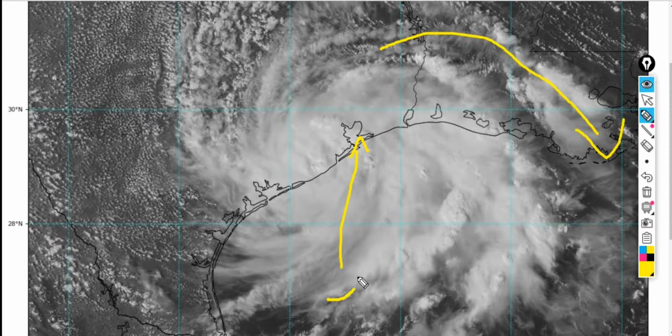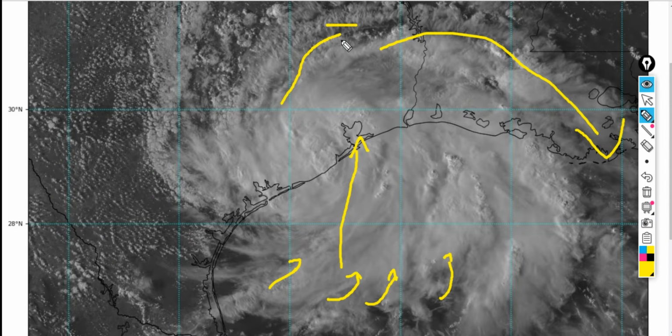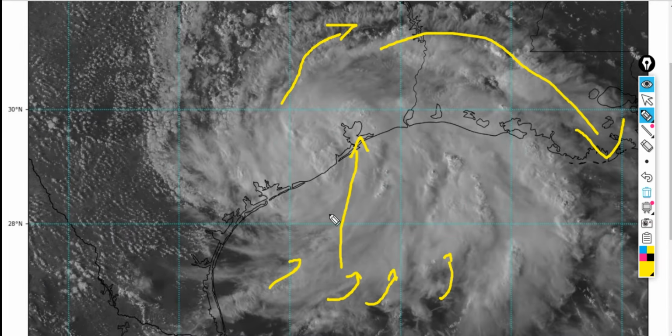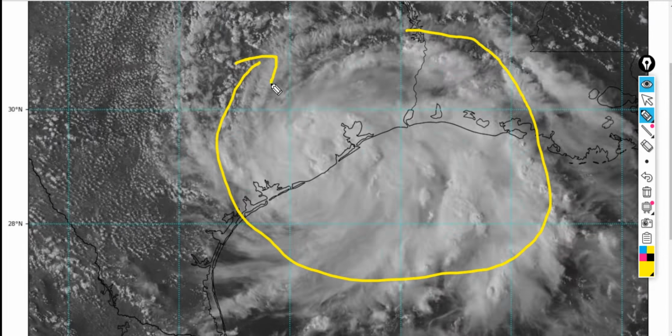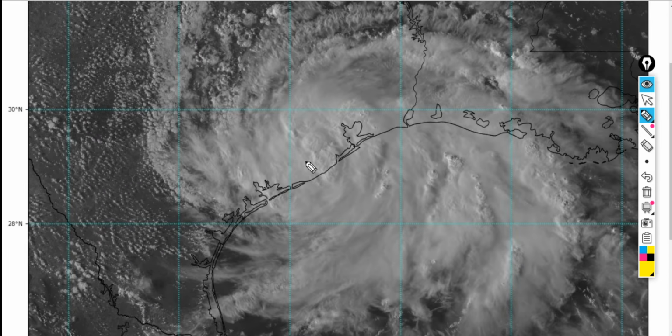Right here, you just see it push. So we are seeing a push with these southern bands. But with these northern ones that are already in the Texas area, we're seeing them move this way. So it's basically moving clockwise, really. So it's a little different than usual systems.